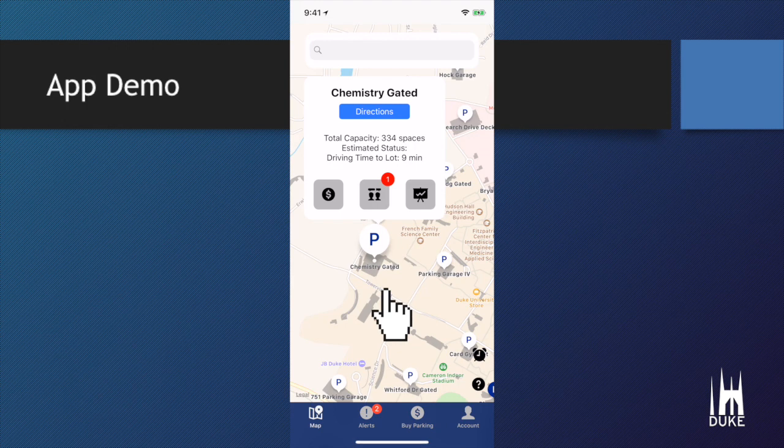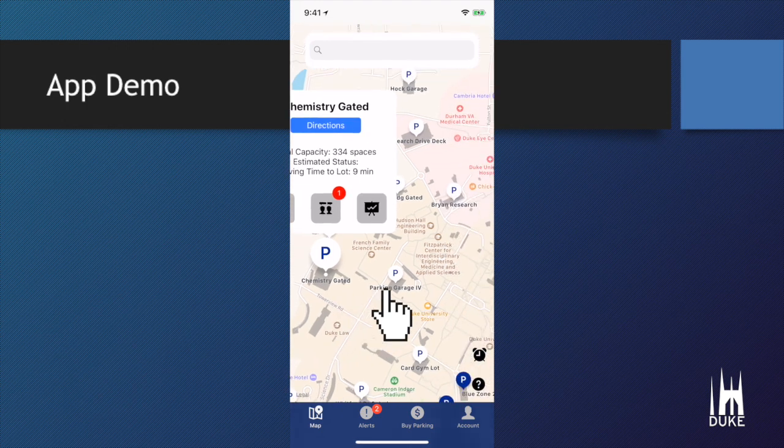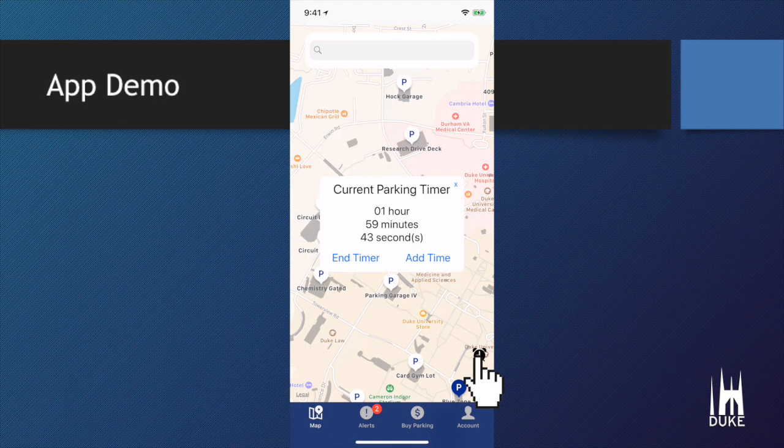And then notice that when you submit a payment and you have an open payment with parking, this little timer button will appear in the bottom right. And if you click on that, you are able to see a timer of the exact amount of time that you have left in your parking.